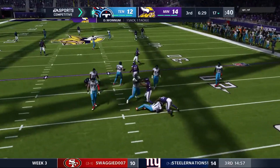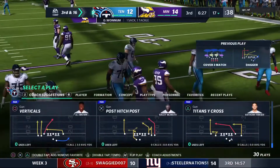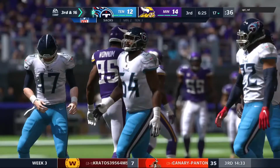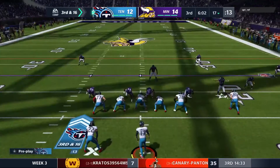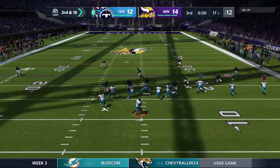Under pressure, and he's going to go down. Tannehill sacked. DJ Waddle brings him down, and that's a play he's going to remember. The first sack of his NFL career.